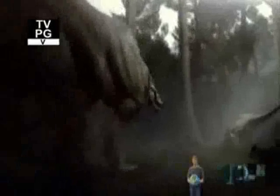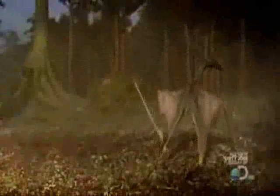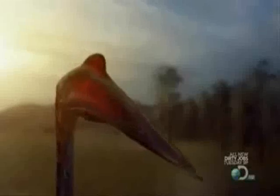Texas, 68 million years ago. Here, death comes not only from well-armed gargantuan dinosaurs. Sometimes it swoops down from the sky on the wings of a flying reptile, Quetzalcoatlus.